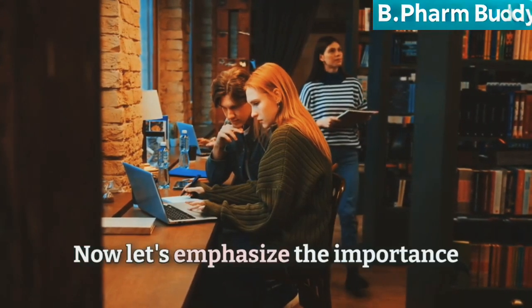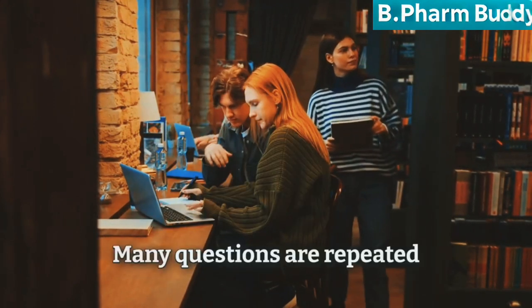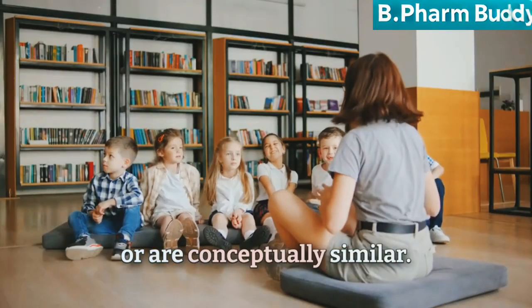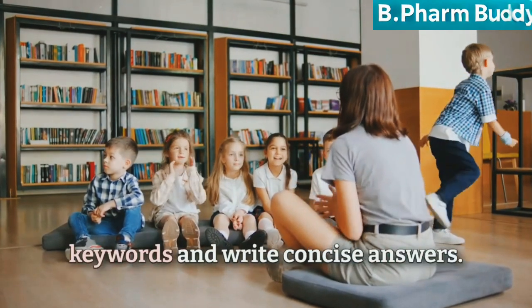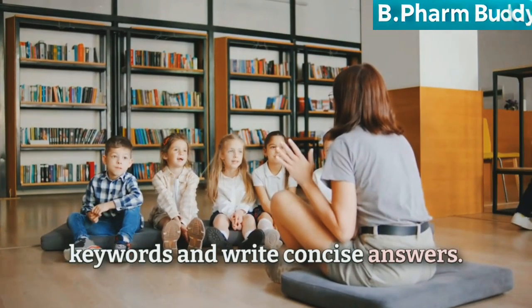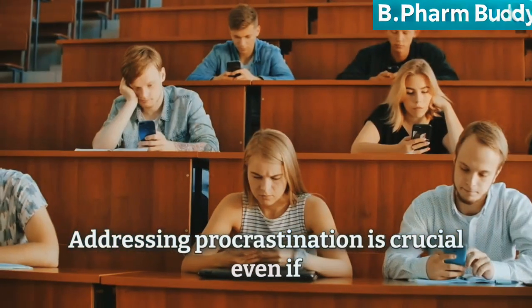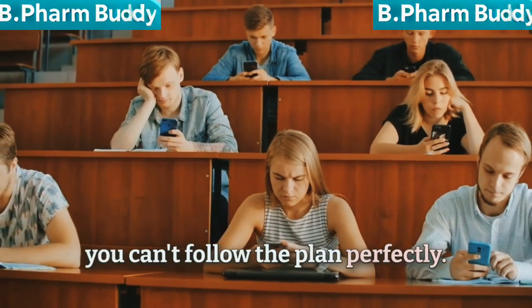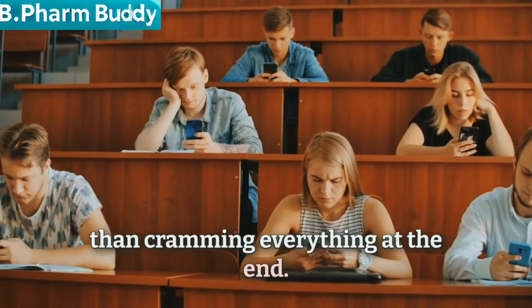Now, let's emphasize the importance of solving previous year questions. Many questions are repeated or are conceptually similar. Break down a question, identify keywords, and write concise answers. Addressing procrastination is crucial. Even if you can't follow the plan perfectly, doing a little every day is better than cramming everything at the end.